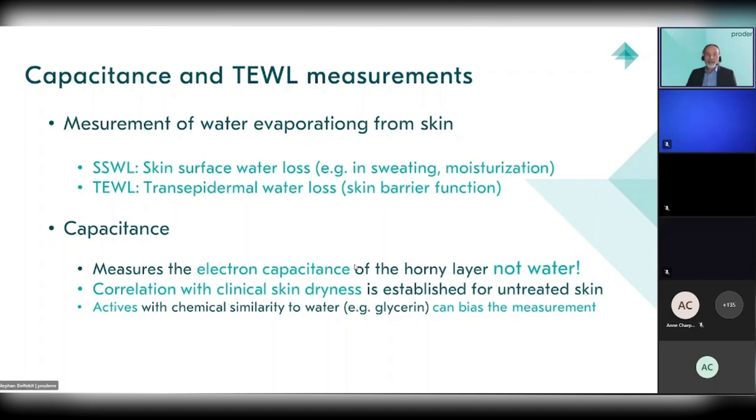In the capacitance, I said already, it is the capacitance of electrons dislocated into the horny layer, and the more which could be dislocated in the horny layer, the more moisture you have, but you don't measure the water. The good thing is we have a correlation between this clinical skin dryness, which I showed, the flakiness on the skin, and the Corneometer values. This is true if we don't have the product still in larger amounts in the skin. If we have a lot of glycerol in the skin, this is then a bias, because we also measure the glycerol.